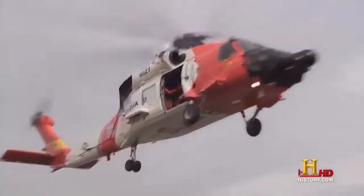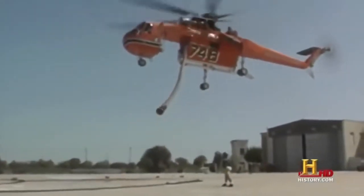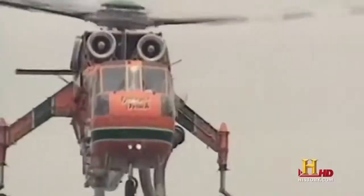The U.S. Coast Guard effectively uses helicopters to save people from water. But one helicopter saves people with water. It's called the Erickson Air Crane, and with its unique dragonfly appearance, it's never mistaken for any other helicopter.